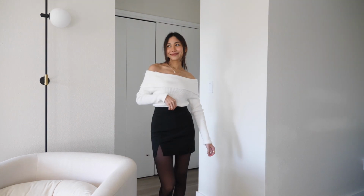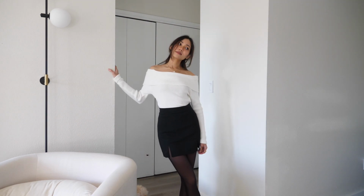I would probably pair this with skirts or pants. I think those go well. It should be fun to wear this to parties or on an evening date night and all that.